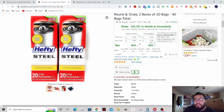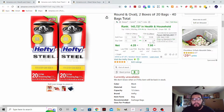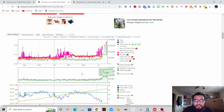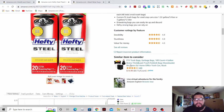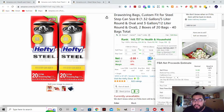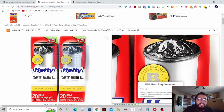But going off that, let's say we go to $15 and we do $540. Or better yet, let's go based off what's an average range. Let's see, we'll do $14. It was more around $14. So you're making $1.70 off of this. Now it may not seem like much, but it's just a quick polybag.